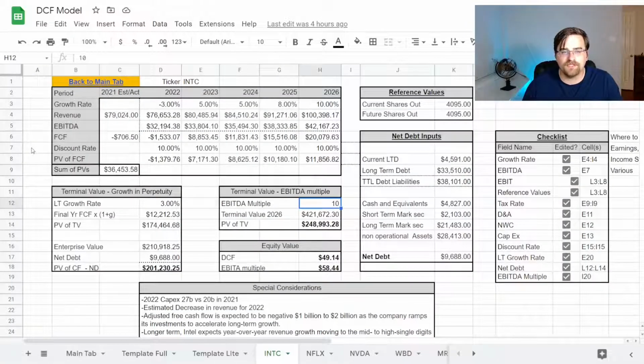All right, jumping to my DCF model for Intel. The first thing I want to go through are the assumptions. But before that, I just want to draw your attention to where the DCF model and EBITDA calculations come out. So we have that $49 and $58 for reference. Now the growth rate, I have them growing at -3%. This is what they've guided to.